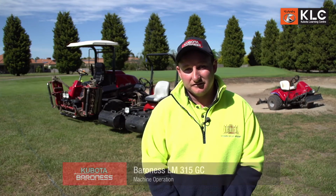Do you find it an easy machine to operate? Yeah, no, easy. As I said, easy to operate. You've got one pedal, which is your up and down pedal, and all your gadgets and lift things on the right hand side, your throttles and all hand throttles. Really easy to use. You can basically cut one handed if you have to.